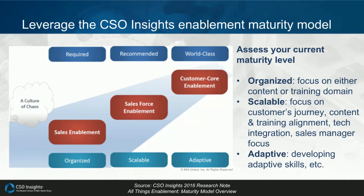And in the required phase, this is when you begin with enablement. And what we see in the industry, some organizations begin in the training area and others begin in the content area. There is no right or wrong. It just depends on where's the biggest challenge in your organization you want to tackle. And this is all about organizing a specific domain and structuring this domain and making this domain better for the sales force.